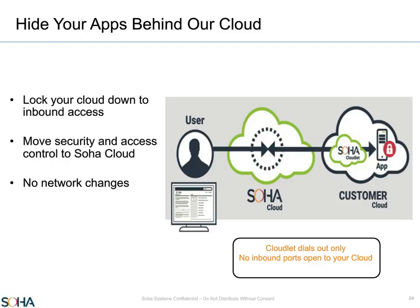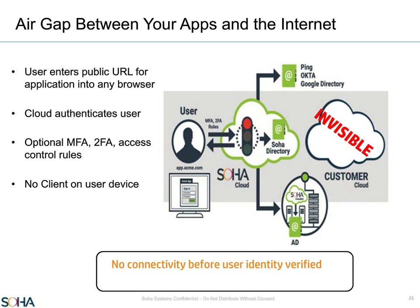So what this in essence means is that all of your inbound ports are locked down. They are closed. Nobody can get into your app except through the Soha cloud. And it essentially moves all of the attack surface from your cloud to the Soha cloud. And what's great about it is you don't require any hardware. There's no additional software required, no network changes to your existing infrastructure. It's all a security as a service that, again, can be up and running in just about 15 minutes.